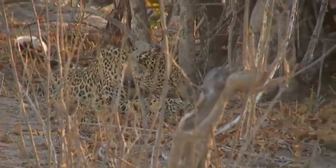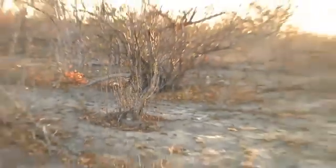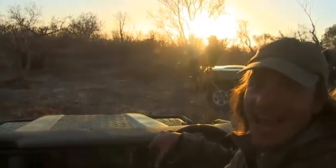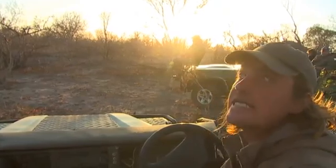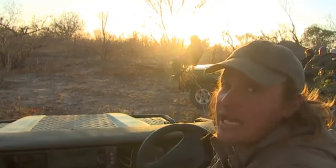Okay, so we're going to leave young Sindile now and go see what other wonders are out in the African bush. I'm going to give some other people a chance to come in. What a fantastic way to start the morning with a leopard silhouetted by the sunrise. So while we do that, let's go across and see how Steph's hunt for the lions is going.